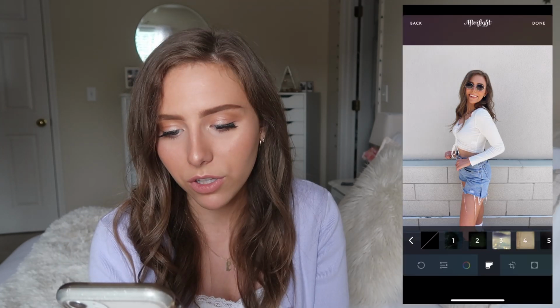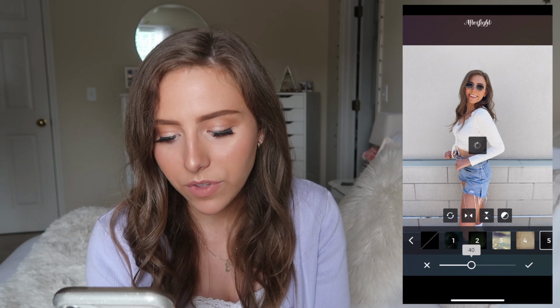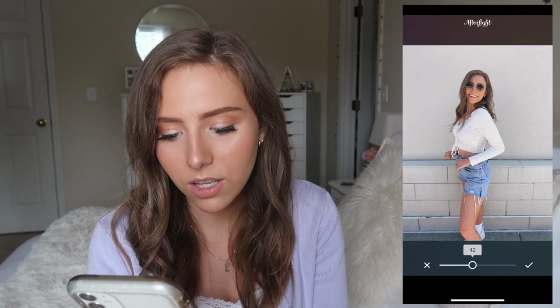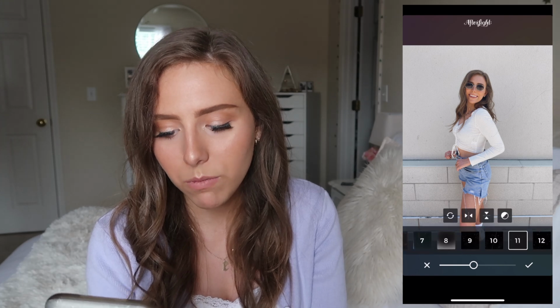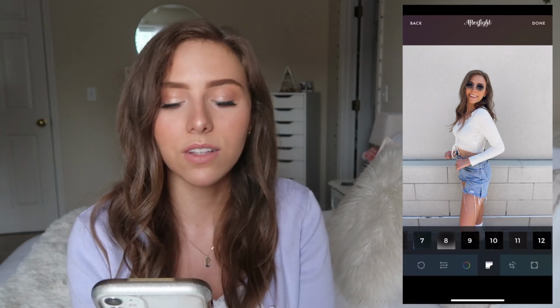Sometimes I'll go into Afterlight, which is really like middle school, that is super old. Sometimes I'll go in there just to put the dust on. So I'll do a little bit of 5, and then I'll do a little bit of 11, and you can see I'm turning them down quite a bit. And then I'll do a little bit more 11, but then I'll make the dust black instead of white.